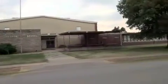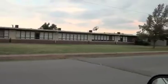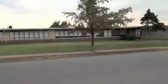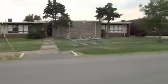As you can see, our teachers and administration have done a great job over the years making things last and making the best of what they have. This bond will allow us to upgrade our current facilities and build what we need to last another 50 years. Let's vote to improve Nowata schools. Our kids are worth it.